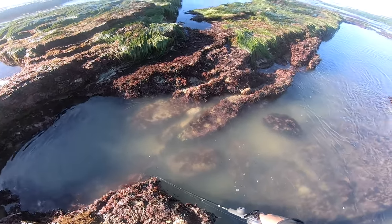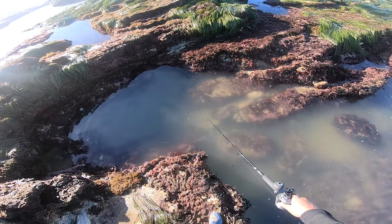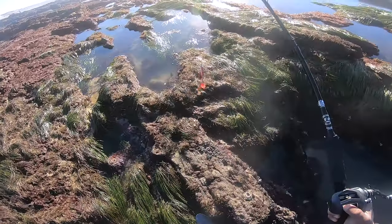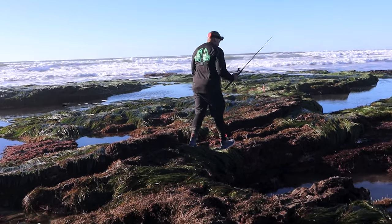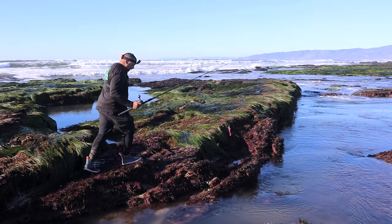Just pop it. Pop it. If you don't get anything, that's okay. You got a friend that's fishing, have them come up behind you and see if they can pick it up. That happened earlier. A guy, his color wasn't good. I came right behind him and I got a bite. He changed his color, he started getting bites.